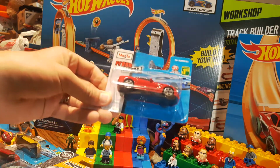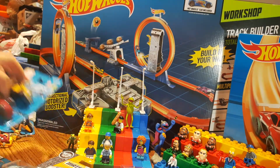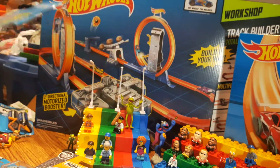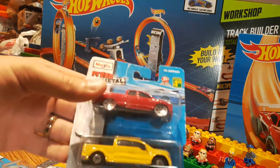As I said, I got some Majorettes in this haul. And we got a Corvette Stingray, 2014 on the bottom. And got a couple trucks. The quality on these ones, they're still in the package. They just don't seem to be there compared to the other ones. But most of my Majorettes hang around for a long time. And a Ford F-350, the yellow one. And we got a Dodge Crew Cab. There's the red one.